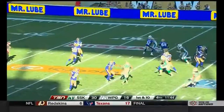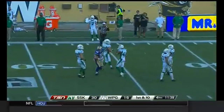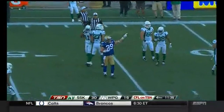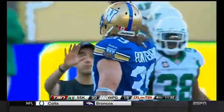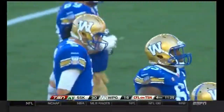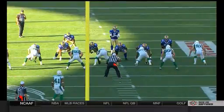And a little reverse and flea flicker back to Willie. And open downfield. Pass caught by Pombriand. Punished by Brackenridge. But the Bombers have a first down at the Rough Rider 45. Now this is a tight end in Pombriand who, boy, does a nice job to maintain his focus. He's not used to having this kind of space around him.